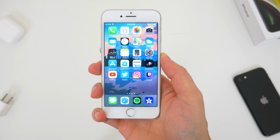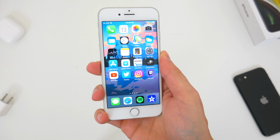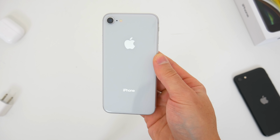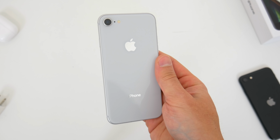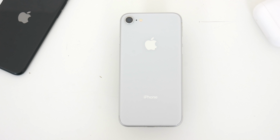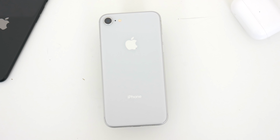To put it into perspective, the iPhone 8 sold for $699 when it first launched in 2017. A year later, it dropped to $599, and by 2019, Apple was selling it for $449. If you bought an iPhone 8 at any point over the last 3 years, you paid quite a bit more than what the iPhone SE sells for today. And yes, I do realize the iPhone 8 started as a flagship device, and the iPhone SE is not really a flagship device, but just stick with me here.